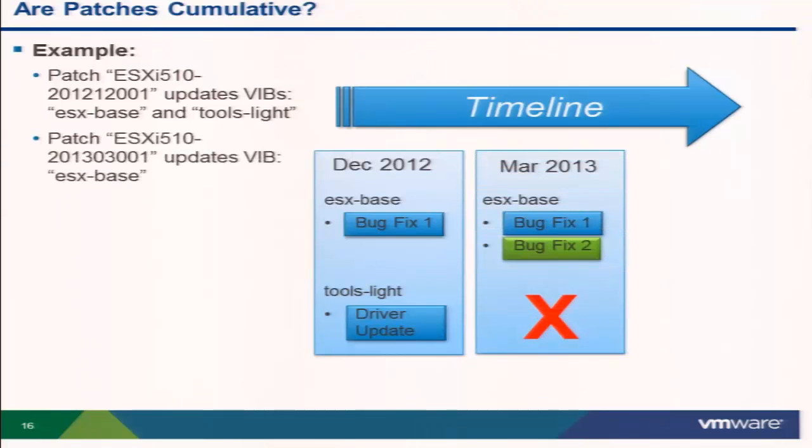A little while later, in March, we released another patch. This patch only updated the ESX base VIB. As you can see, the patch in March does not include the fix for the tools. The driver update in tools is not included. However, the ESX base VIB fix that was in the December patch is included in the March patch. Obviously, not doing that would cause some regression. So from a VIB perspective, they are cumulative.